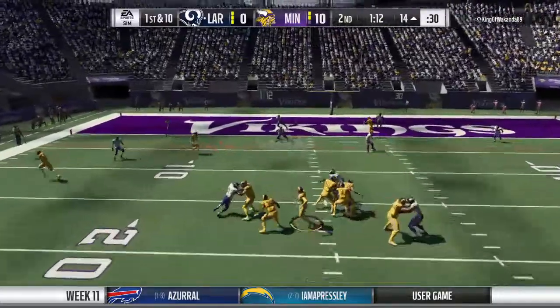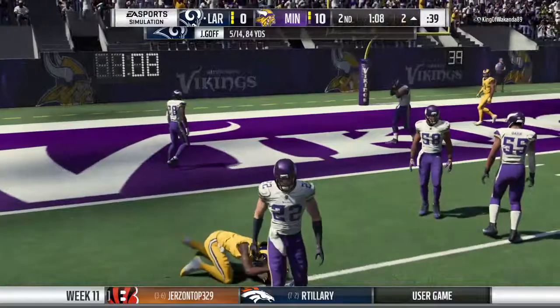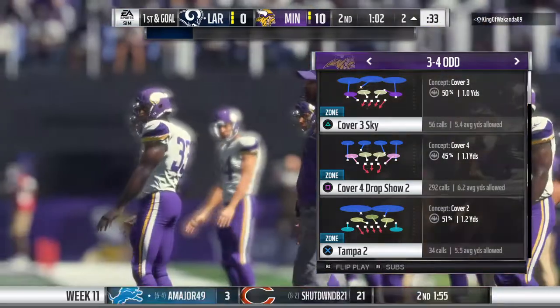Following the fumble recovery, gone. This is caught, Watkins. And he'll be taken down at the 2-yard line. It's a nice pickup of 12 yards, and it gives him a 1st and goal.